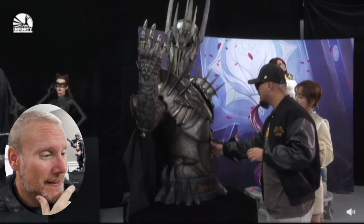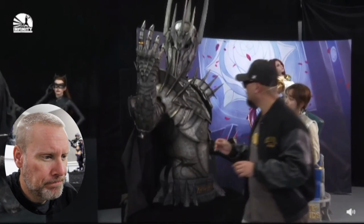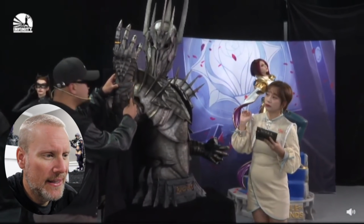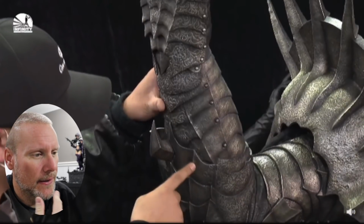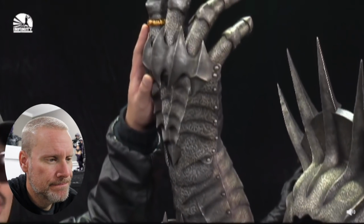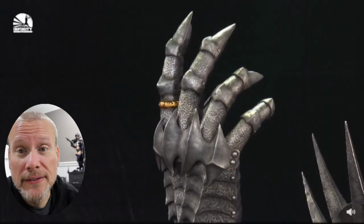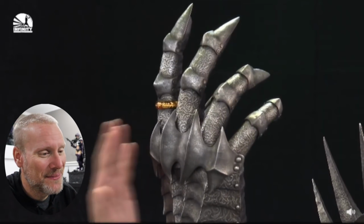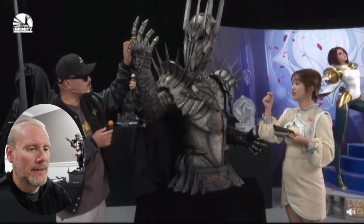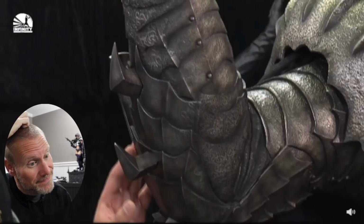Look at that. Oh, there's Catwoman back there, guys. I have a feeling they're going to talk about her. She does go up for pre-order this week. Gosh, look at the size of him. His whole hand is bigger, way bigger than this guy's head. Incredible details, without a doubt. Really cool. Okay, I love all this stuff. I'm ready to get to the DC stuff, guys. I'm ready to move on. Oh, come on. Gosh, this thing is just massive.